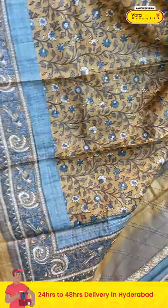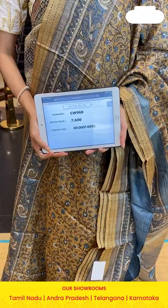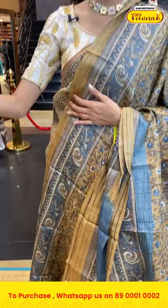Pallu has cross lines along with the tassels, and also we have a contrasting blouse for the saree. To purchase this one, I'll give you the pricing details. So the saree item code is CW968, offer price is 7,600 rupees. Now let's take a look at the next saree.